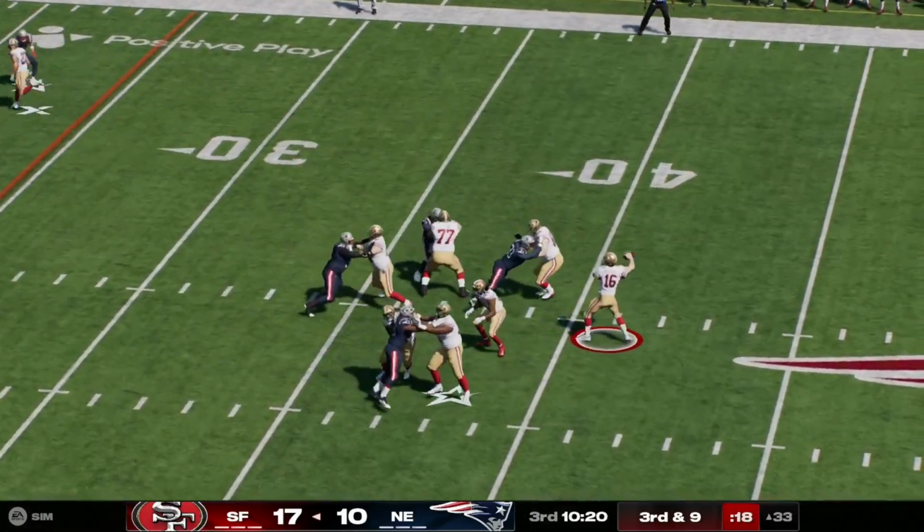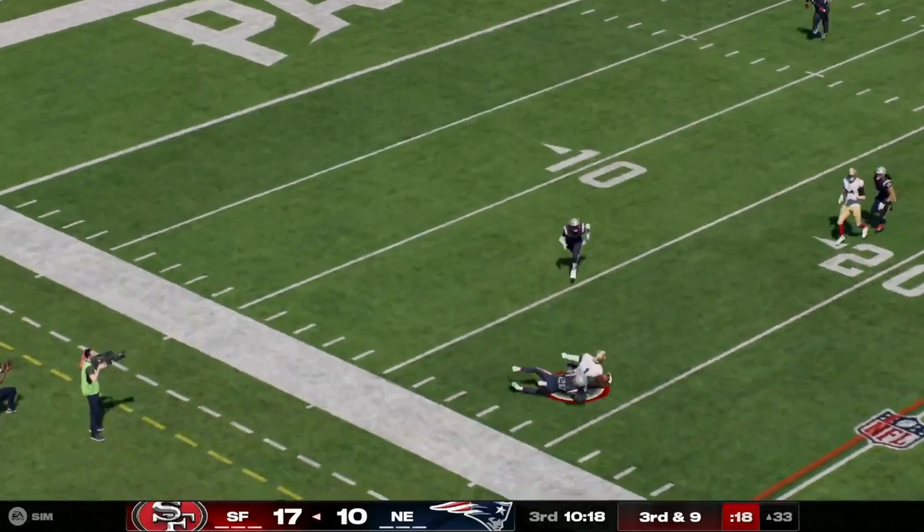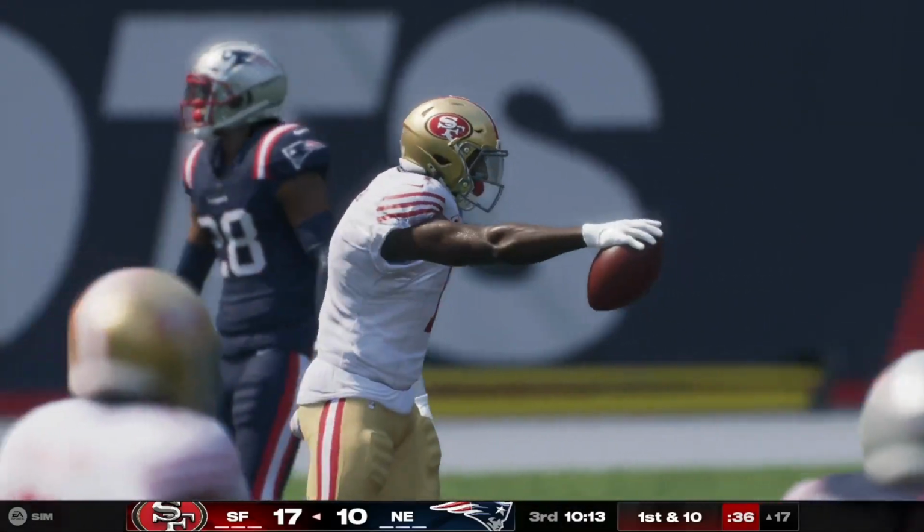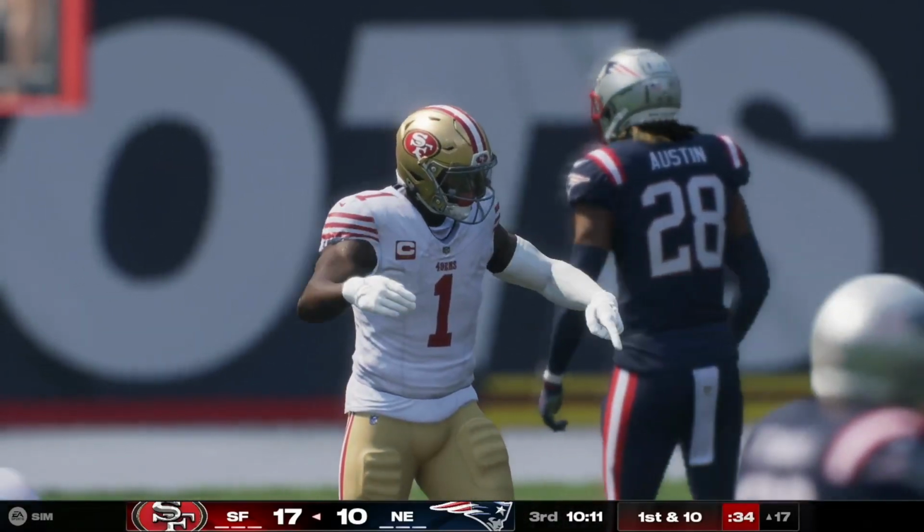On 3rd down, they'll throw from the gun. Has his man, it's Samuel. They get 16 on that connection. 1st down, 49ers.